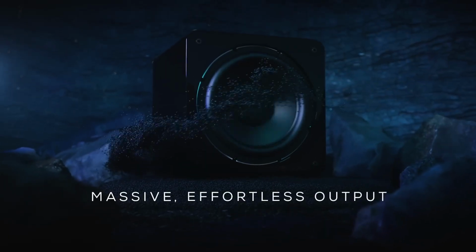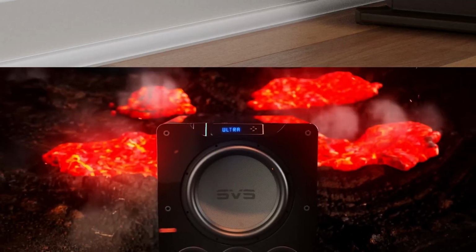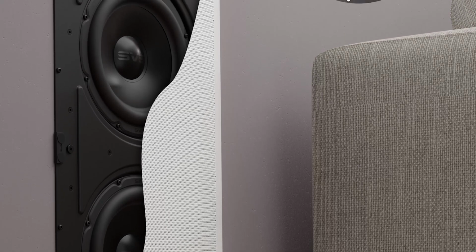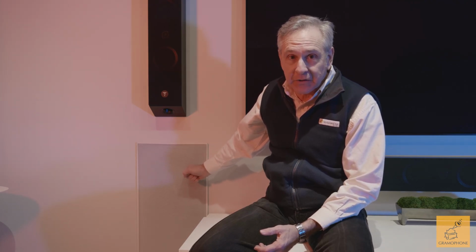Now, SVS, if you're not familiar with the brand, is one of the most honored subwoofer companies in the entire CE industry. In particular, the SVS 3000 in-wall has won a number of awards. They got a top pick award from one of the leading magazines in our industry. In our short time of working with the SVS 3000 in-wall, it's become one of the most important parts of our custom installation business.